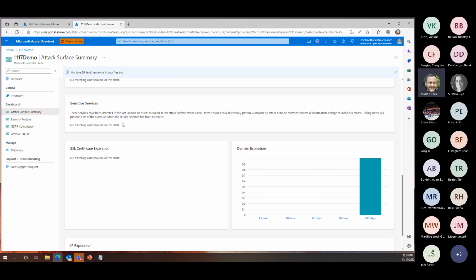So if we are able to identify those services on one of the assets belonging in your attack surface, those are going to be highlighted here for you to drill down into. Same with SSL certificate expiration and domain expiration. If you have a dedicated crypto team, or your infrastructure team in general, takes care of these responsibilities, then this is great information to present to those teams to close those security gaps related to an SSL certificate expiring or preventing a threat actor from scooping up a domain that is about to expire.